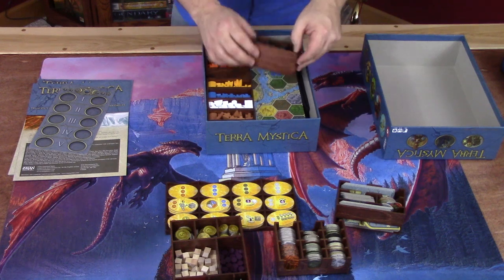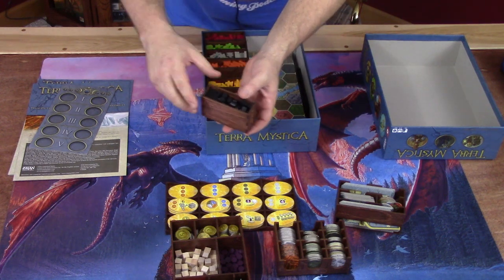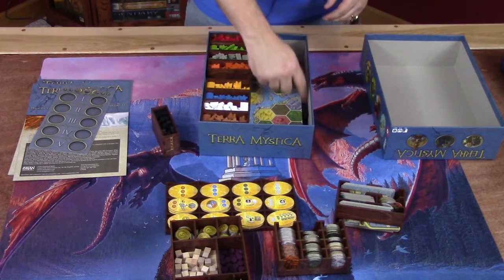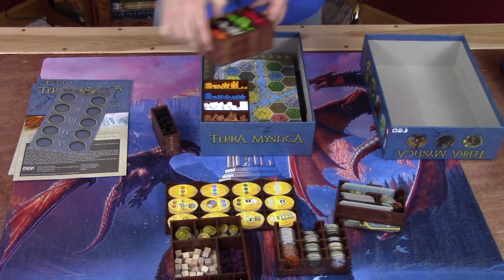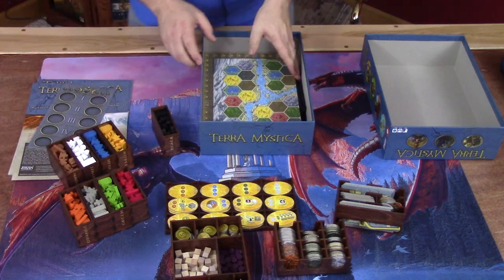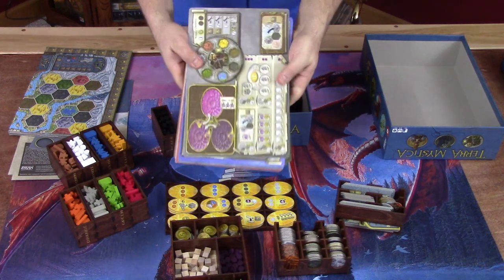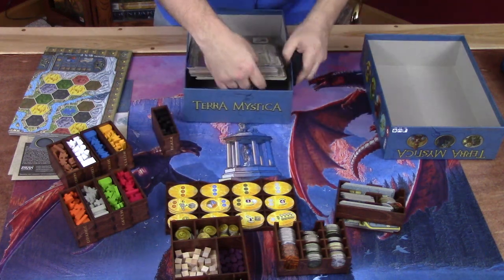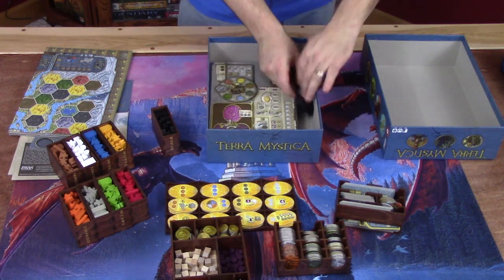And then there's a custom little box for each one of the clans. And all of the components just fit right in here. And you can see that all of the expansions are here. The bag fits on the side and the board. Everything fits in here so easily. So it's very easy to grab everything, take the board out, take all of our player boards. There they all are. Just nothing to it. And so getting Terra Mystica to the table is no longer a chore.